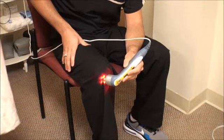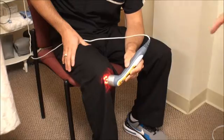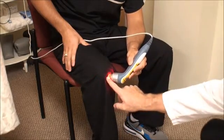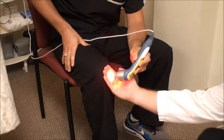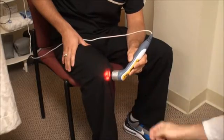All right, what we're showing here is the actual laser head itself. Now Dr. Rowden is helping me out here with this. That red light, as you can see, is absolutely 100% painless. You will not feel a thing when we do this.